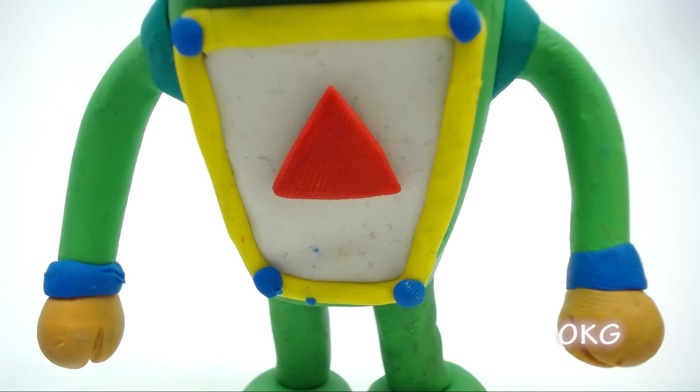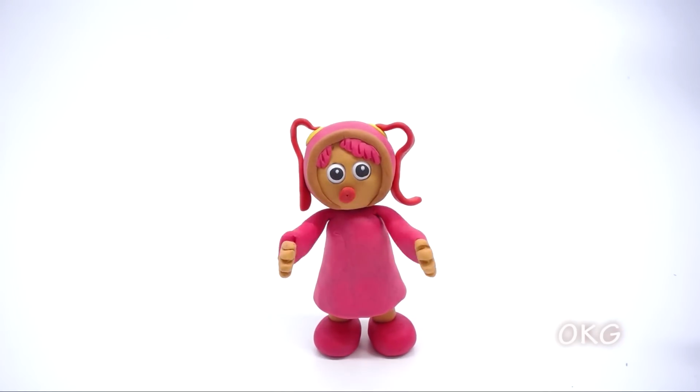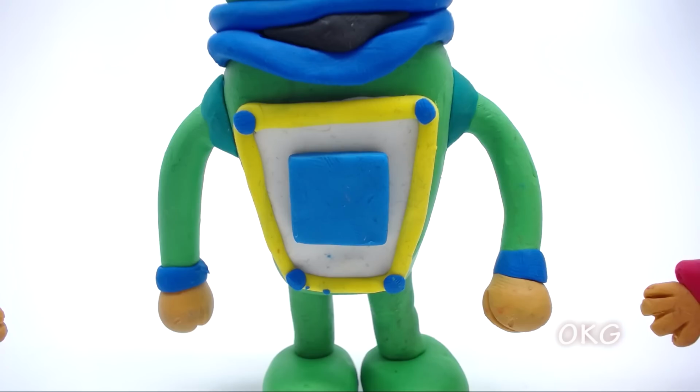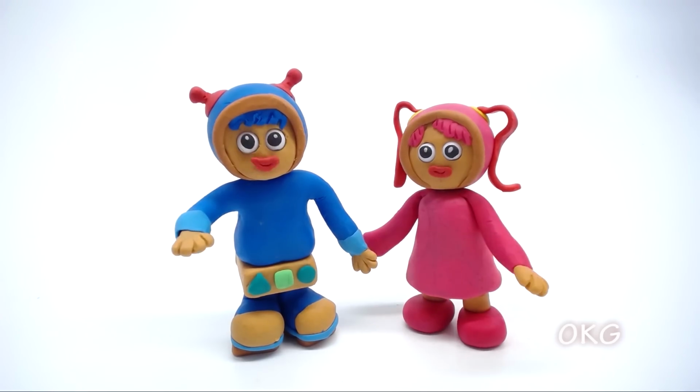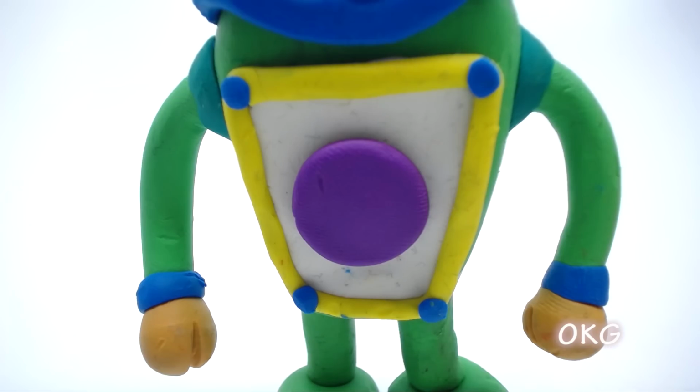This is a triangle. Now, Bot will show you how a square looks like. Kids, this is square. Bot, can you show them how a circle looks like? This is a circle.